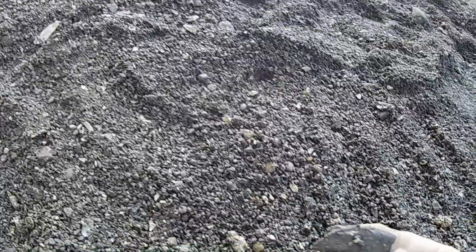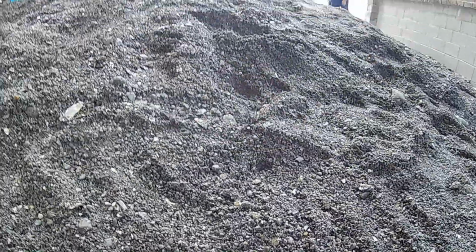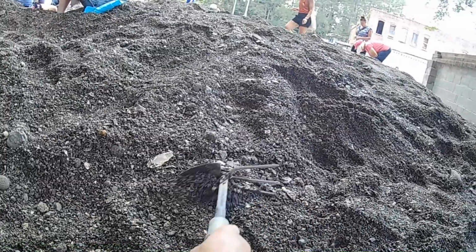Now, I think this is bone. I'm going to go bring this inside and ask them peoples. You know, we really lucked out. The weather's great under here.